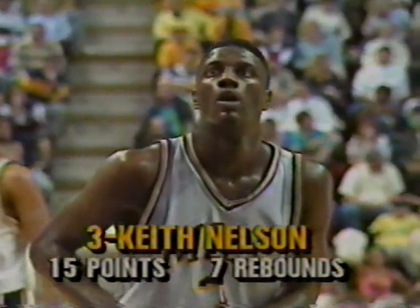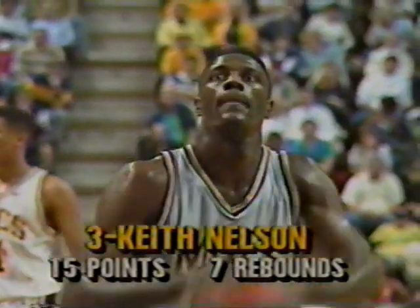Jerry Pelfrey gets the foul, and Keith Nelson will draw two shots for UTC. It's a four-point Buc lead, 51-47. With Pelfrey coming in on that exchange, we saw Pelfrey pick up Nelson. And so Nelson has had three different Buccaneers to guard him in the early minutes of the second half.